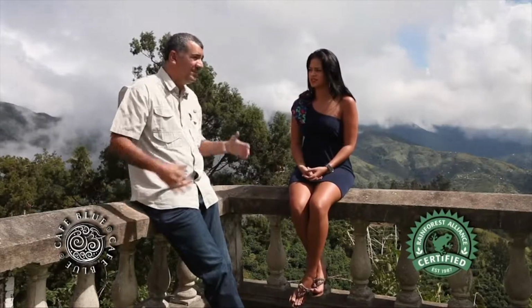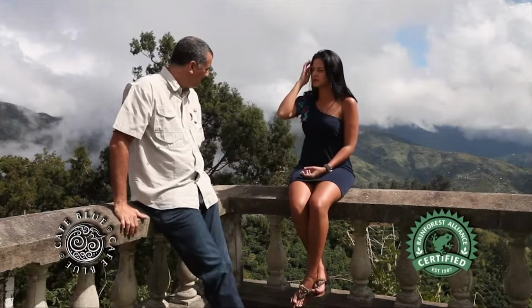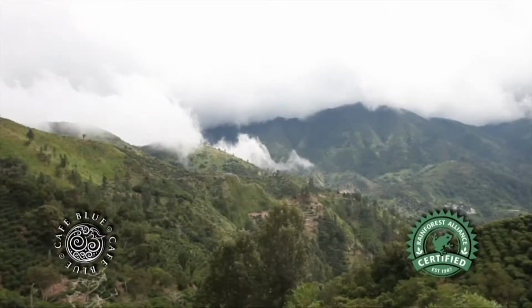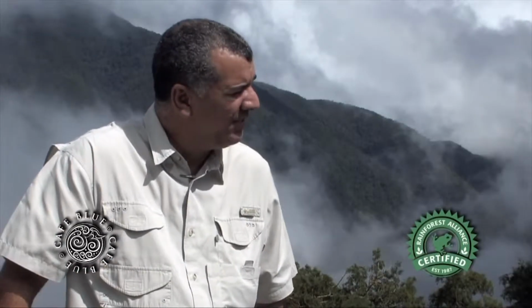That's why it's ideal to grow it here at Clifton Mount, because it's a microclimate. Absolutely. As you can see, the cloud cover and the mist, the terrain is difficult, but the soil type is ideal, the rainfall is ideal, and of course the variety of coffee that we grow here, all these things add up to give us a balanced sweet coffee that people just really enjoy.